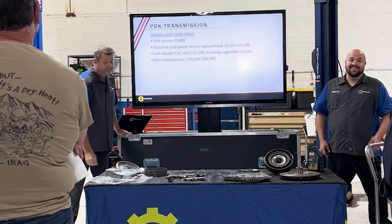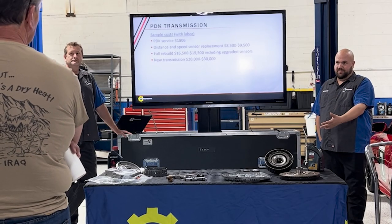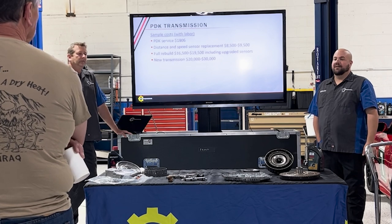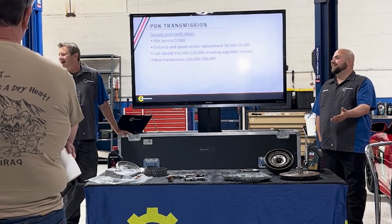So, sample costs, and this is an out-the-door price. The service is $1,806, very specific because we know exactly what it is. And that's the first time. The second time, it gets less, because we don't have to buy an aluminum pan, just a filter kit. Are the pans expensive? Like $450. What are they, Judd?